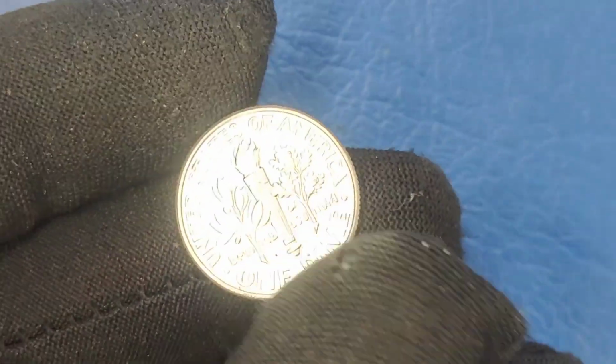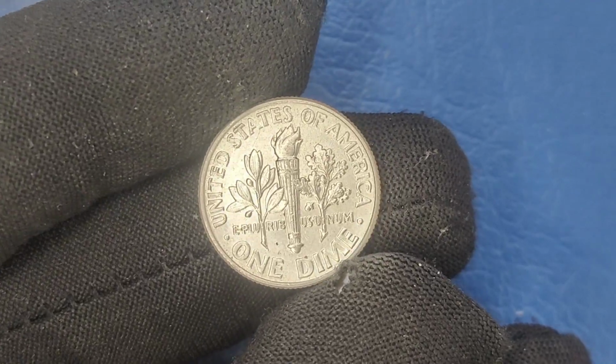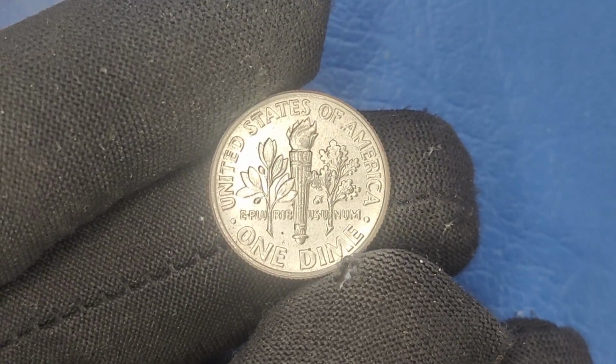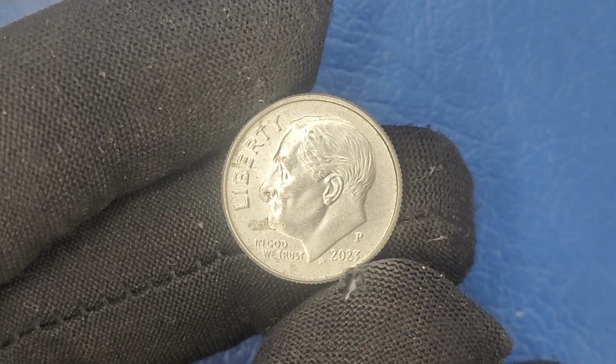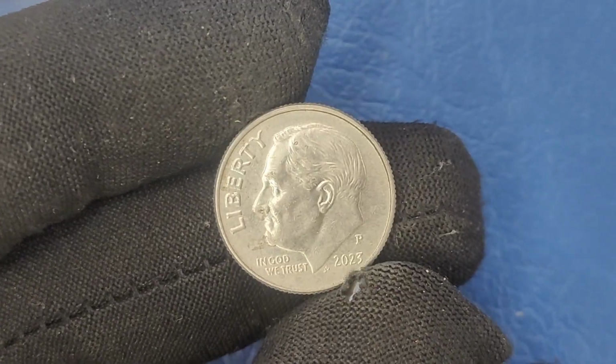Now, if you have a 2023 P-Mint Mark 1 dime in your pocket, how can you know if it's worth more than a dime? First, look for any distinguishing features or errors. If your coin is in pristine condition or has a rare minting flaw, you might just have a valuable piece of history on your hands.